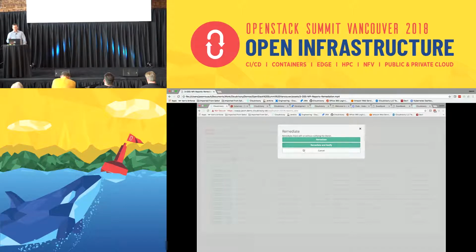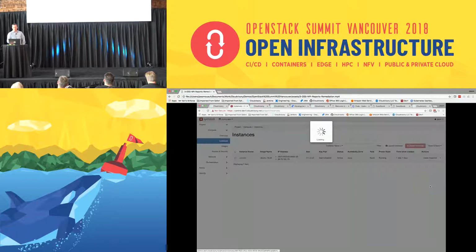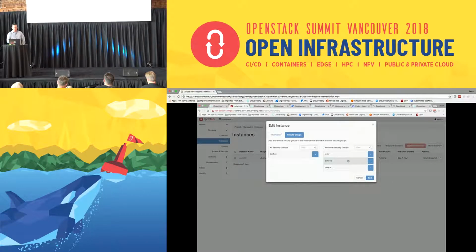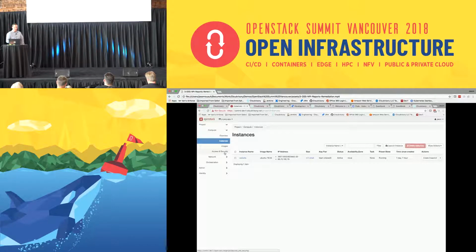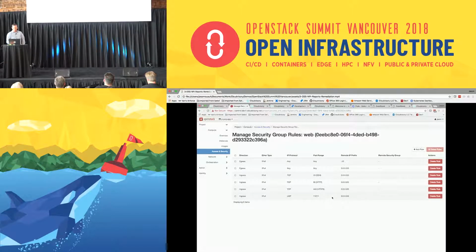So I'm going to click remediate, notify, but before I do that, I'm going to jump to OpenStack Horizon. Here's my website instance. I'm going to look at the security group rules attached to it. You'll see that there's three: web, external, and default. I'm going to go into the network security group for web because that has the rule that's the problem. And here you can see port 22 open to the world, right?